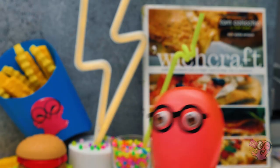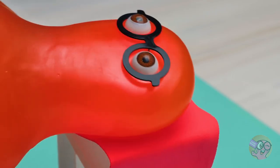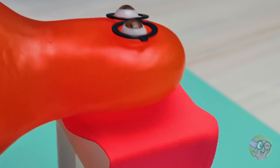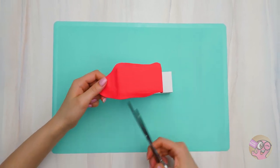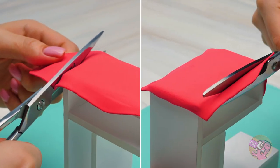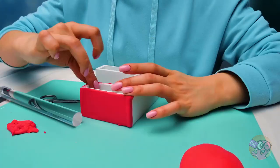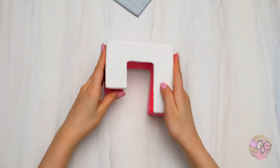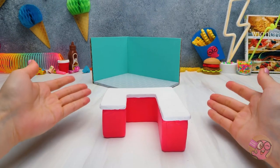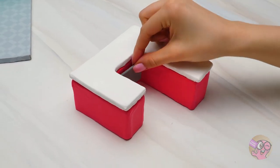Let me flatten that, Susie. Roll over here. You did so well that we have some leftovers over the edges. Let's carefully cut them out and keep going. And the last touch. What is a kitchen without an oven? Let's place it right here. Great.